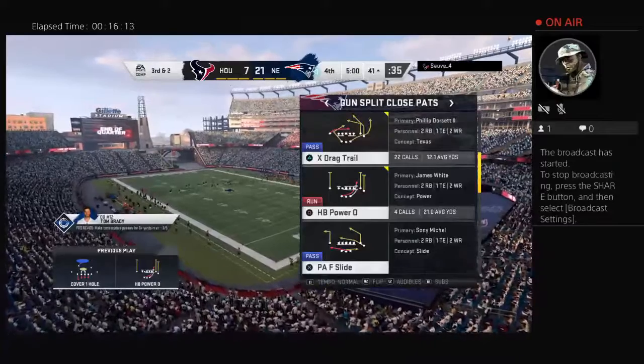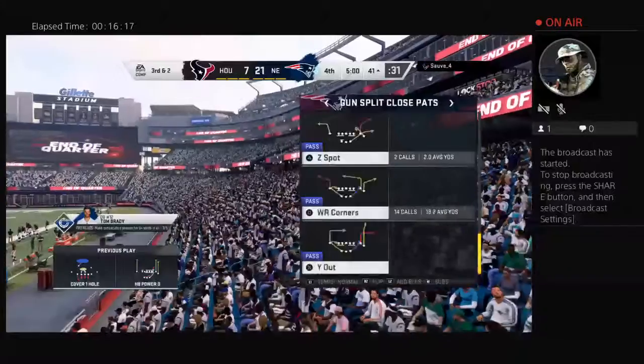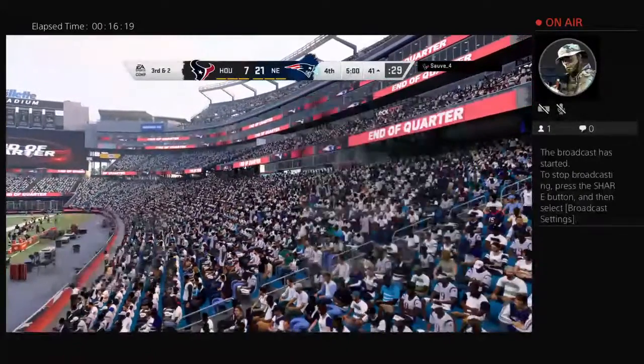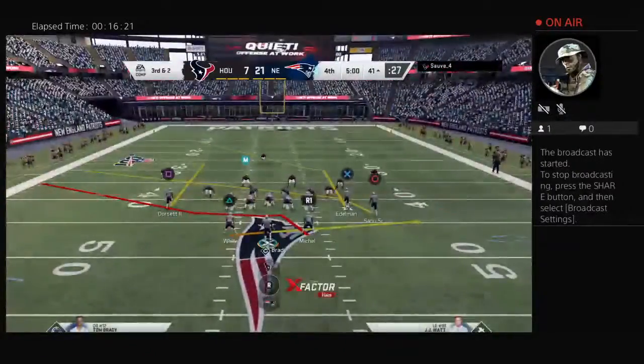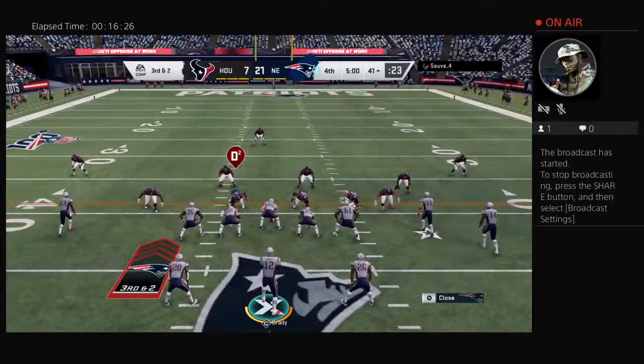Back now in Foxborough. We get set for the 4th quarter. Patriots have the lead. They also have the football. New England on 3rd down. They've been okay, 2 for 3 thus far. This time they face a 3rd and 2.